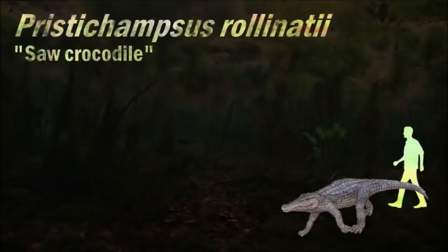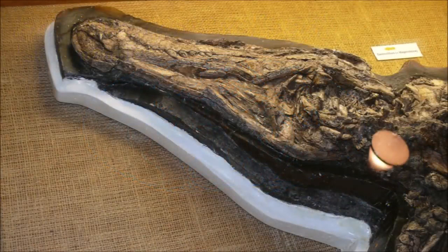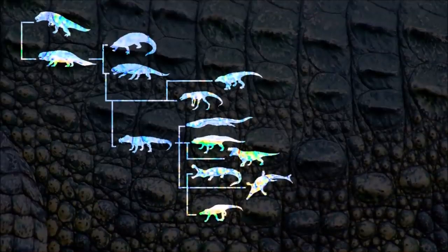The early Eocene is marked by abundant warm forests which would have provided plenty of ambush locations for a predator like Pristichampsus to use to surprise prey. The warm climate also helped with a reptilian cold-blooded metabolism so that crocodiles like Pristichampsus could be more active.